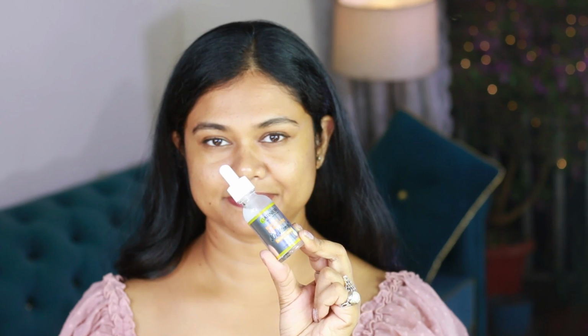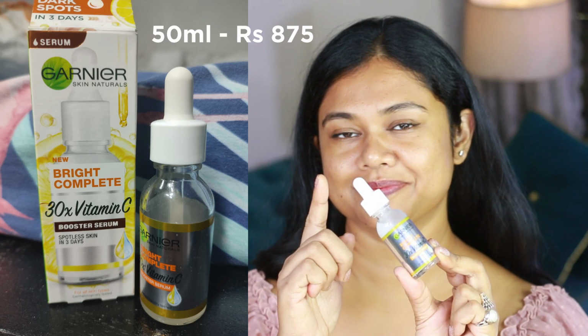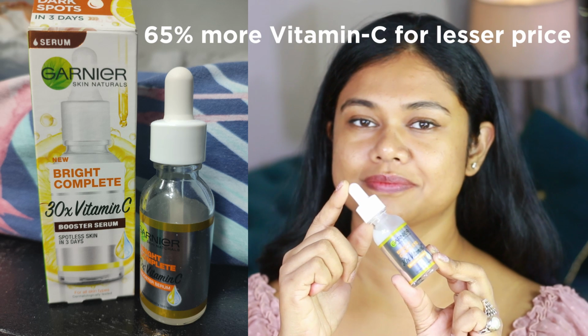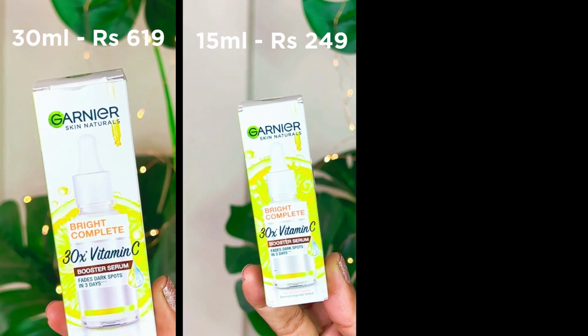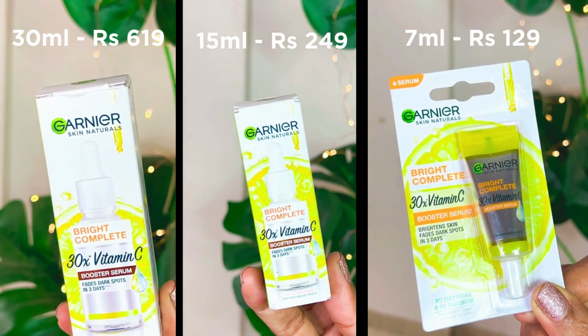The Garnier Bright Complete 30x Vitamin C Serum is available in 4 sizes. The largest pack is of 50 ml, priced at Rs 875. So you get 65% more vitamin C for lesser price. 30 ml is available for Rs 619. 15 ml and 7 ml are priced at Rs 249 and 129 respectively.